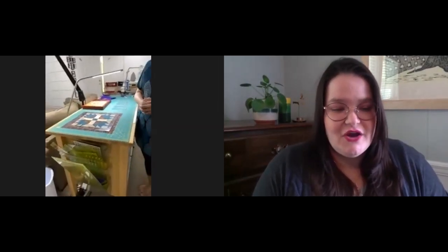Oh yeah, thank you for showing us. That's a great tip because sometimes it's really hard to figure out how to store all those irregularly shaped templates and not have them just in a pile on your cutting table. So that's a really creative way to use the office supplies.